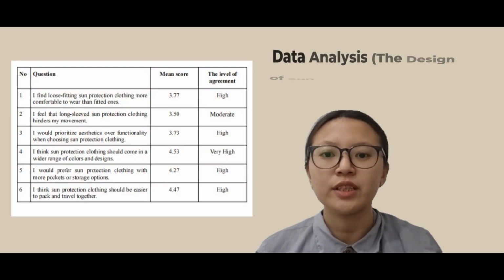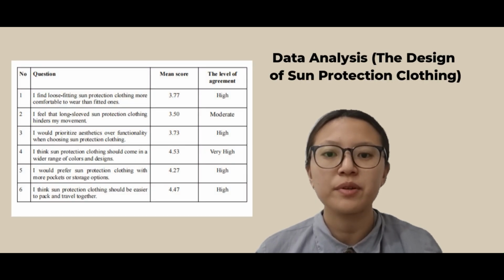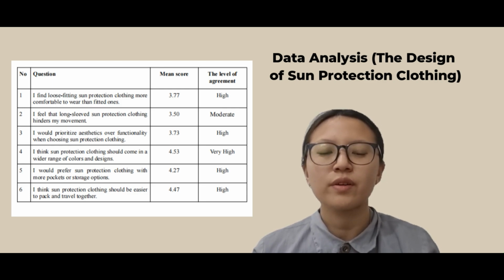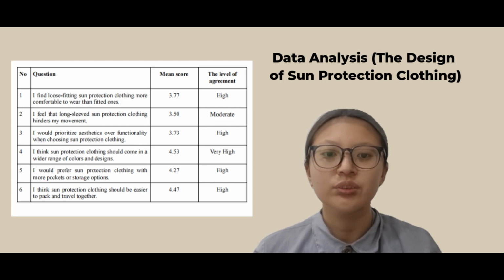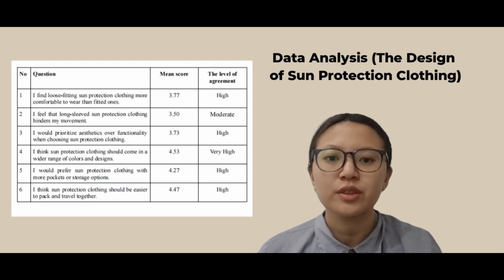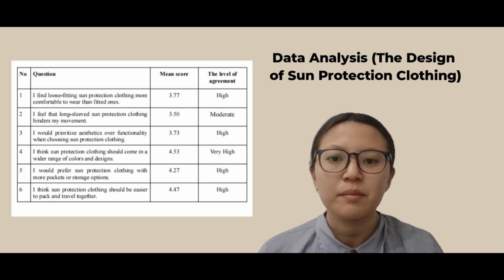In the next data we collected, analysis of participant responses on sun protection clothing preferences reveals key insights. There is a strong preference for loose-fitting clothing for comfort, scoring 3.77 on average. Opinion is divided on the impact of long sleeve options on movement, averaging 3.5. Aesthetics are crucial, scoring 3.73, showing a preference for style as well as functionality.